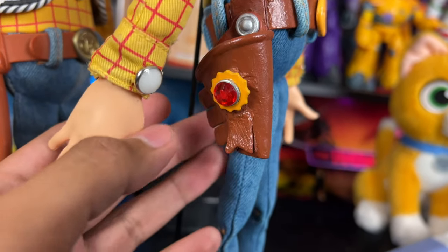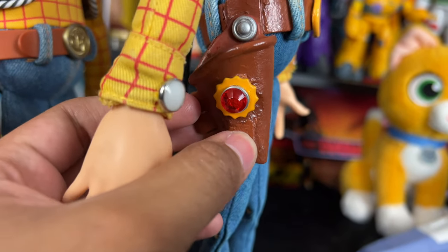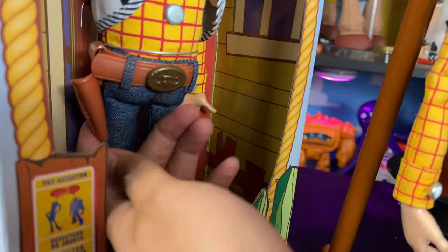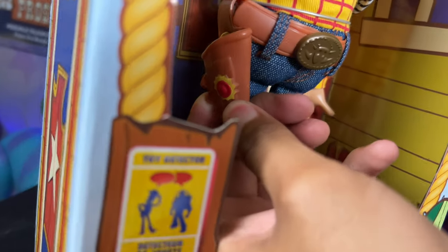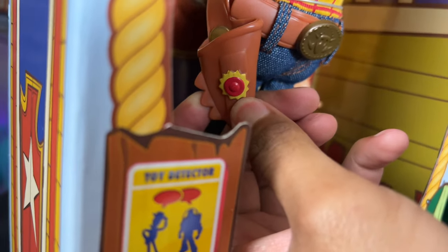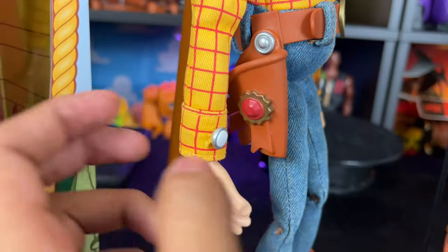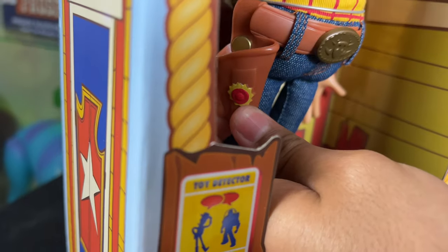The holster with the jewel is always something that looks awesome and something that we never got from Thinkway Toys. And the Disney Store, it's even worse than that because it's just kind of like a flat 2D. It's not even 3D that much, which looks okay. I think it's better than Thinkway Toys because at least it's yellow there.